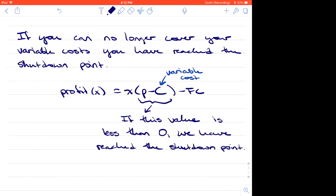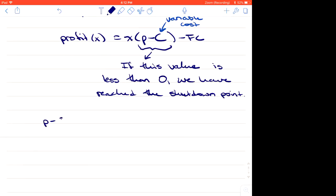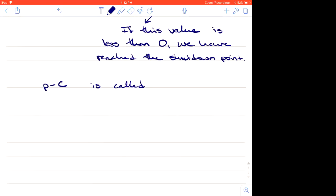Right, because if we're thinking about P minus C as a negative number, then you have a negative number working against you, times however many units you're selling, and then you have to subtract your fixed costs. You'll never make a profit. In fact, you'll lose money a lot. Just as a little note, P minus C is called the contribution margin. I'll never call it that again, but in case you hear it come up, it's called the contribution margin. Essentially, how much is each item contributing to your profit?